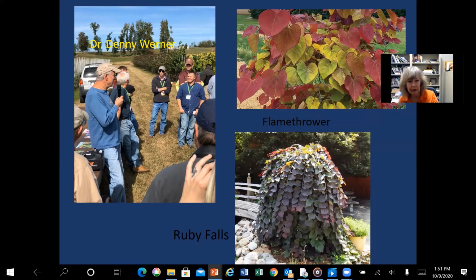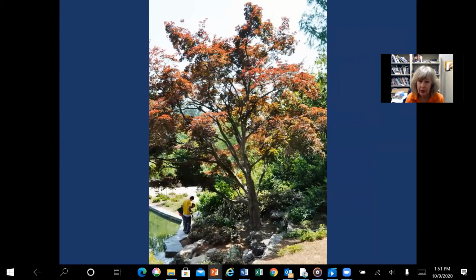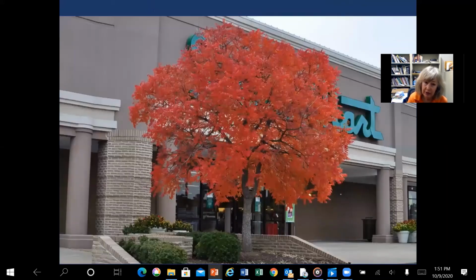So on the left, you're going to see Dr. Denny Werner, who's the breeder of so many of these fantastic new redbuds that are out. And this is in a field and being grown in fields in Tennessee here and looking really quite good. And we're starting to see them available in the trade. Big old Bloodgood towering over these students walking around a campus. I wanted to show you the growth habit over time.